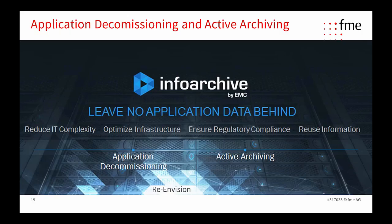So now we'll jump a little deeper into InfoArchive. So application decommissioning, and the tagline is leave no application data behind. This is the key. So you need to preserve your data and retire those legacy applications. So reducing IT complexity, optimizing your infrastructure, ensuring compliance, and information reuse. These are the main aspects of archiving. So you have application decommissioning and active archiving. These are the two main themes when you start to think about a unified archive.